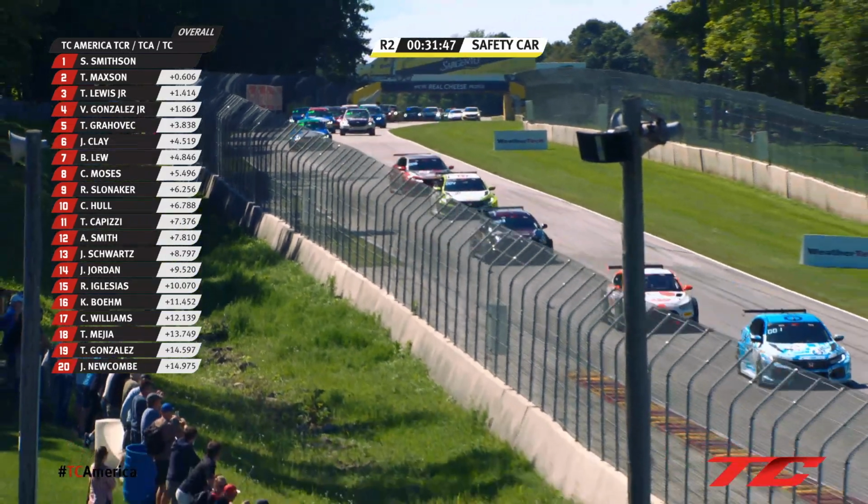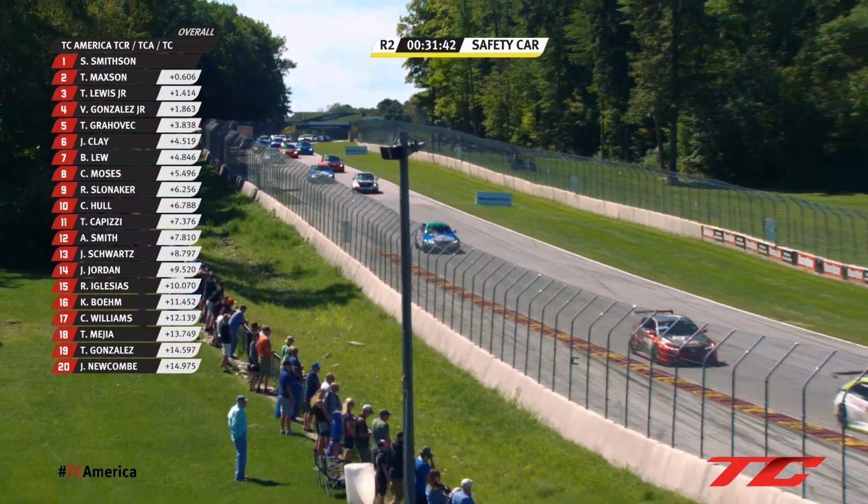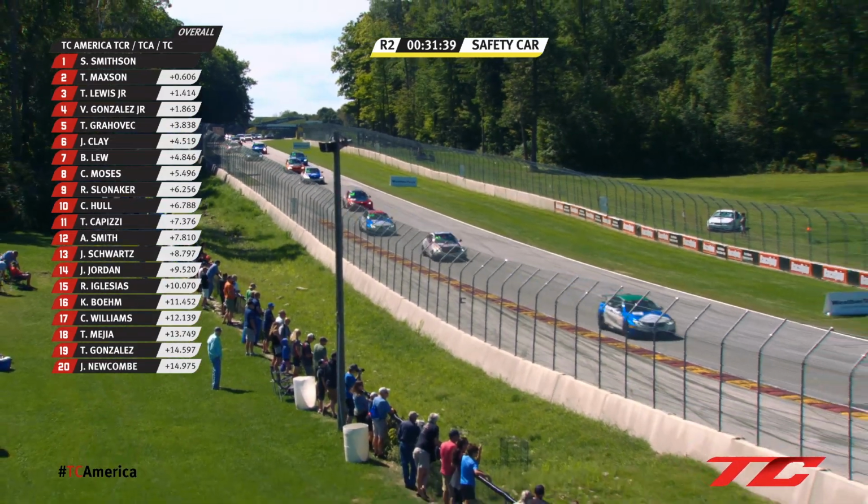Everyone here just trying to keep the tires clean. It's not so much warming them up. You do that more with accelerating against the brake pedal a little bit, but just trying to keep the tires clean.